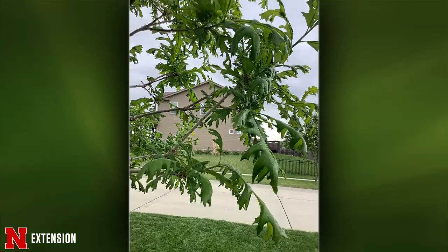So we are going to go to another round of pictures now. And Kate, you get the first ones. This is two pictures, and it's a bur oak tree, approximately 10 years old, grew from an acorn, but now it has curled leaves and lumps on the underside. So what do we think this might be?